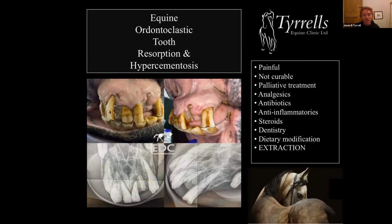And so the key is these bottom three. Dentistry: if you've got a sore tooth here and you can reduce the height of this tooth so it's chomping against it less, that can be a useful thing to do. Make sure that the back teeth are okay. Dietary modification: make sure this horse can get food into those molars at the back, okay? And quite often it's extraction. We often end up taking all of these out and ending up like your poor old grandmother with no front teeth. And they can do very well.